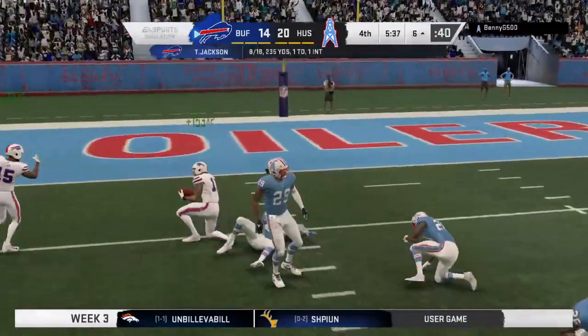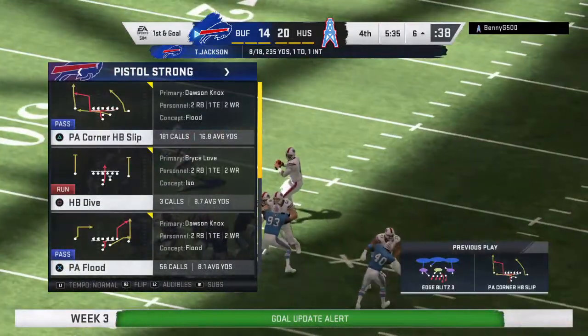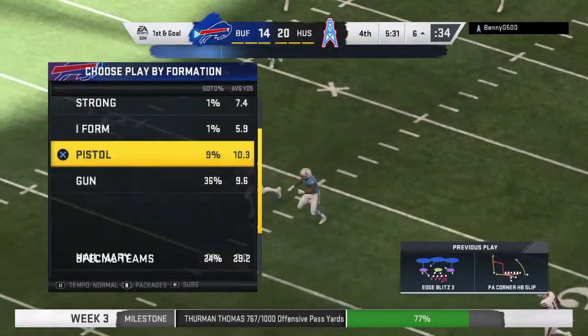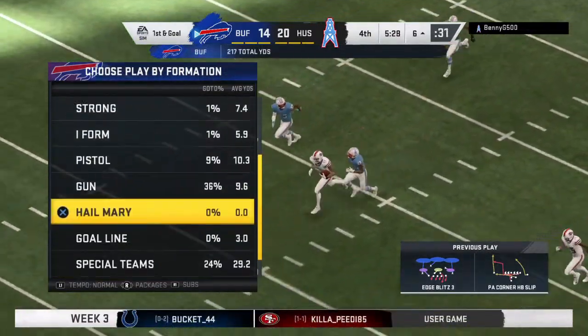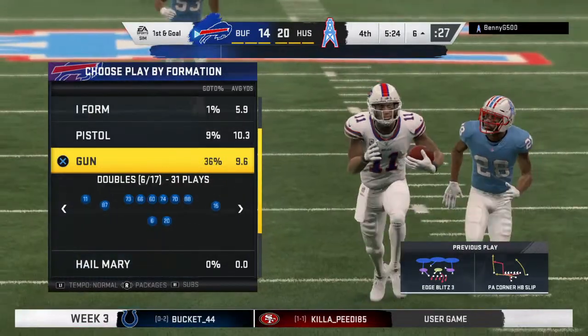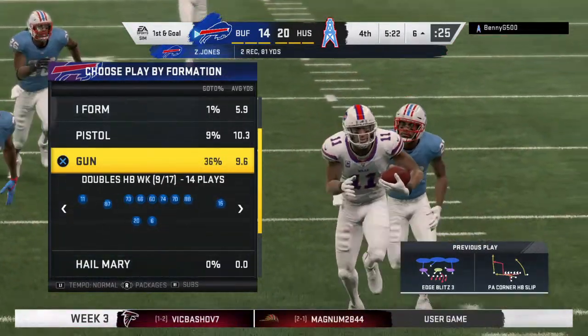And he'll be down deep into Houston territory. A big play here for Buffalo. 56 yards. Well, partner, I'm not sure how this drive's going to end, but how about the way they flip field position there? A nice attacking play that picked up a heck of a chunk of yardage.